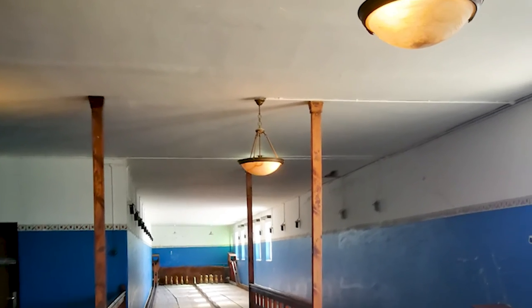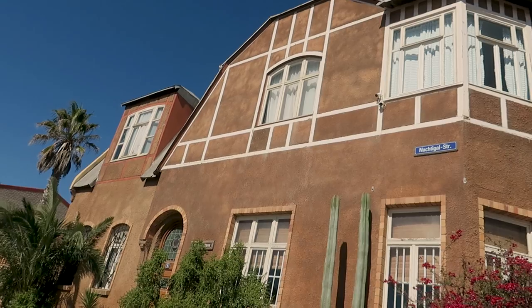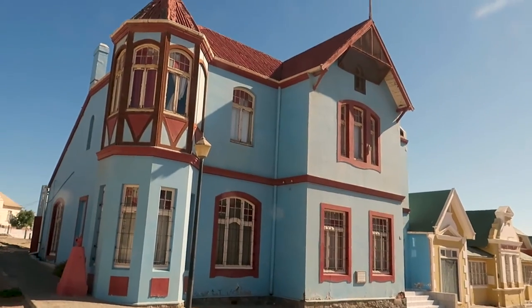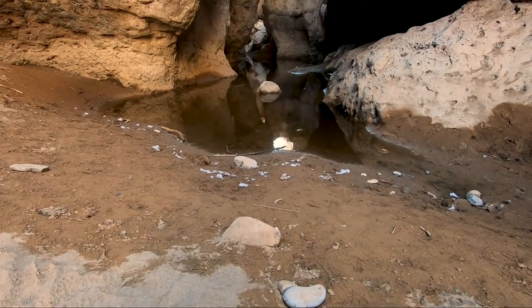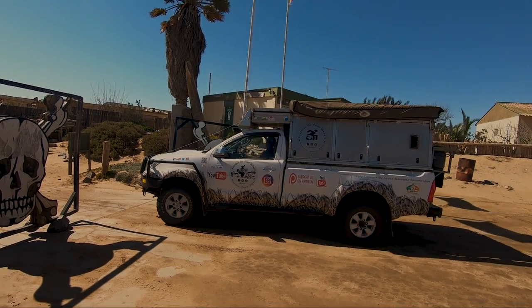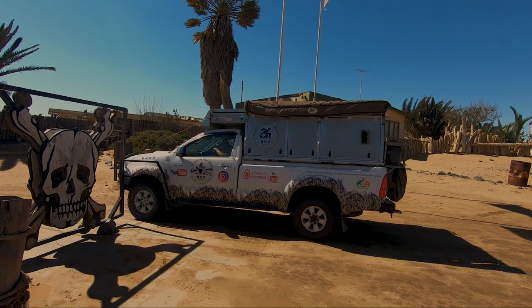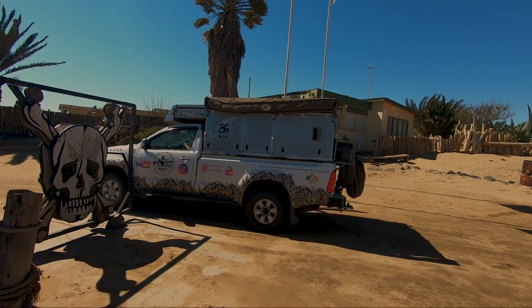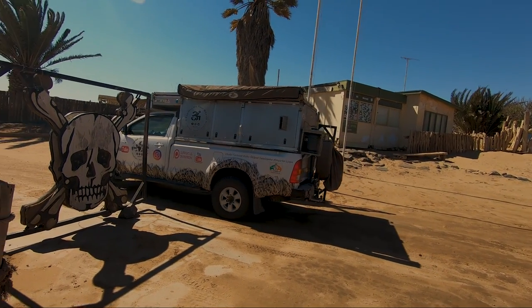After Kolmanskop, we visited Luderitz, a harbor town with its German architecture that's still inhabited today. But then it was time to head further north, so please remember to come back next time as we visit Sesriem and Sossusvlei before we pop in to Walvis Bay to visit some friends and then hit the coast again as we follow the Skeleton Coast as far north as we can.